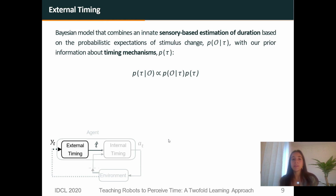To estimate the elapsed time, we consider a Bayesian model that combines an innate sensory-based estimation of duration, based on the probabilistic expectations of stimulus change, which is the probability of seeing some observations given that some time has passed, with prior information about timing mechanisms. Our goal is to estimate the maximum of our posterior distribution, which is the probability of a certain time having passed, given that we saw some observations. The maximum of this distribution gives us the most probable time to have passed. So we basically want to compute our maximum a posteriori.